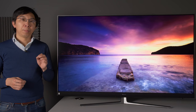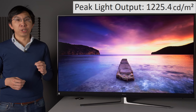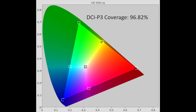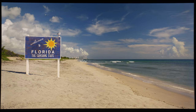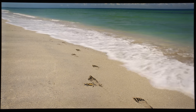For HDR, peak brightness measured more than 1200 nits on a 10% window after calibration to D65 whitepoint, and 610 nits full fill. DCI-P3 color gamut coverage measured 97% UV, while Rec.2020 coverage was 74%, powered by quantum dot technology as evidenced by the spectral power distribution captured using our Jeti 1511 spectral radiometer. Thanks to the high color volume that's not restricted by ABL, bright HDR scenes looked remarkably impactful.